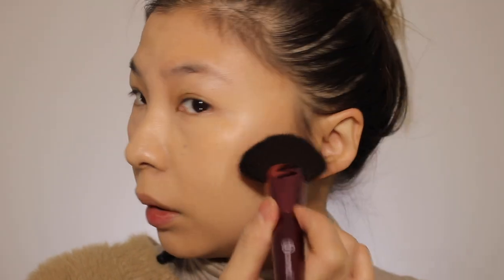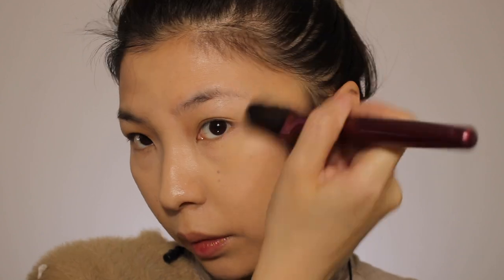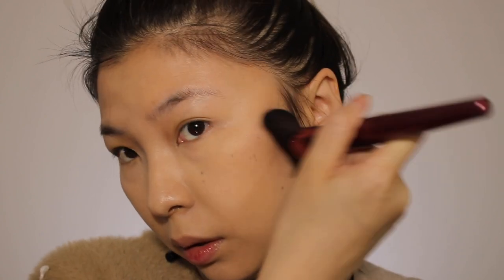Actually, this tone kind of seems like a contour shade, more or so like a contour shade. It's more like a contour than a bronzer, I would say. It's definitely deep, definitely a lot deeper than my skin tone for sure. A lot deeper than what I would normally go for.